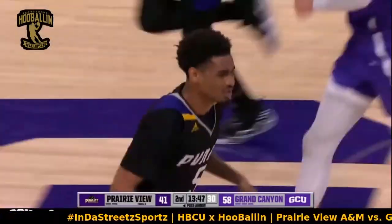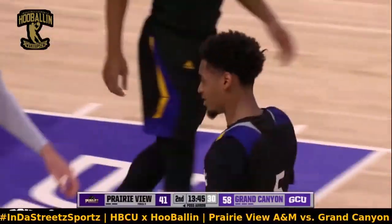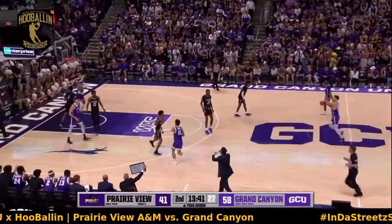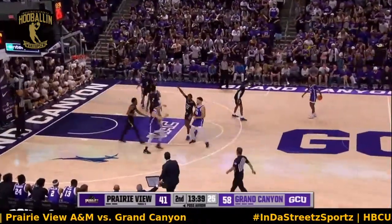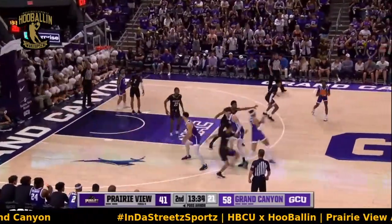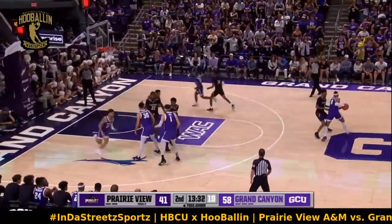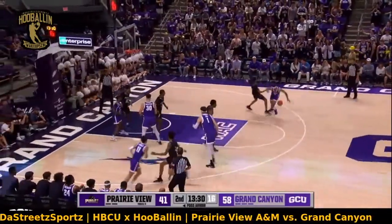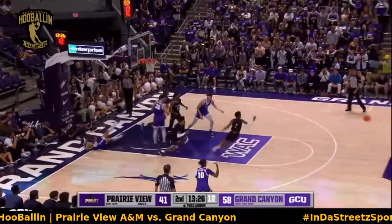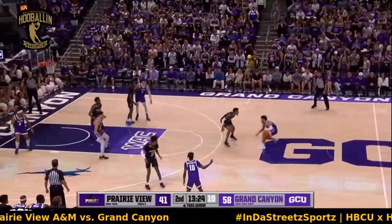Yeah, they got some 6-7 forwards on this team that can really play. I mean, this team was 13-0 last year in their conference play. They ended up losing in the conference tournament, didn't earn their trip to the big dance, but they got some talent. Indeed, they lost to Texas Southern in the finals of the SWAC tournament. Sean Miller Moore, floater, gets his own rebound, but pushed back out by the Panthers.